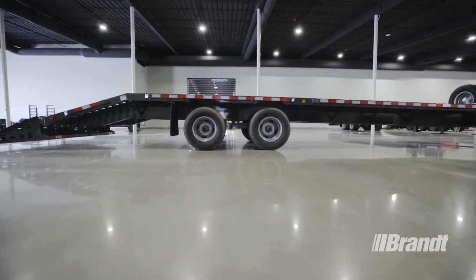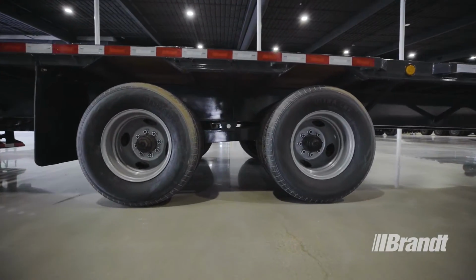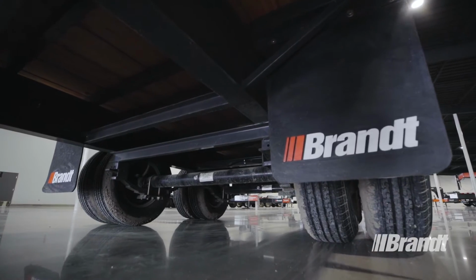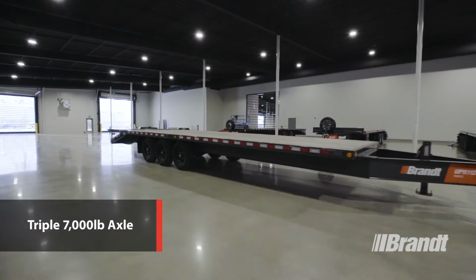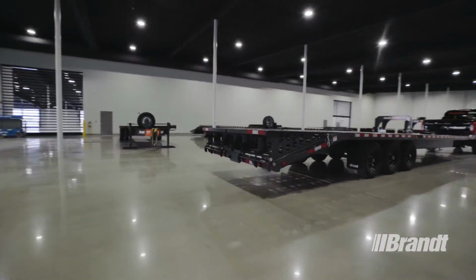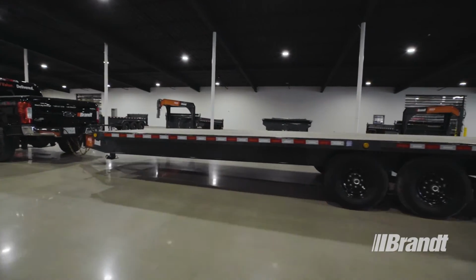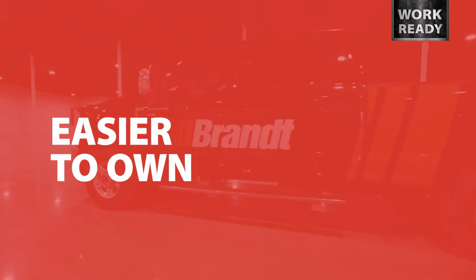To ensure the safe distribution of weight between axles when carrying heavy loads, the UPR1124 ramp deck features a slipper spring suspension system, which is optimized for each trailer, with fewer moving parts for easier maintenance. The UPR1124 is also available in a triple 7,000-pound axle configuration or tandem 10,000-pound axle configuration, both of which also feature slipper spring suspension systems. And these trailers are equipped with forward self-adjusting brakes to keep brakes at their peak performance for longer without the need for manual adjustments. Easier to own.